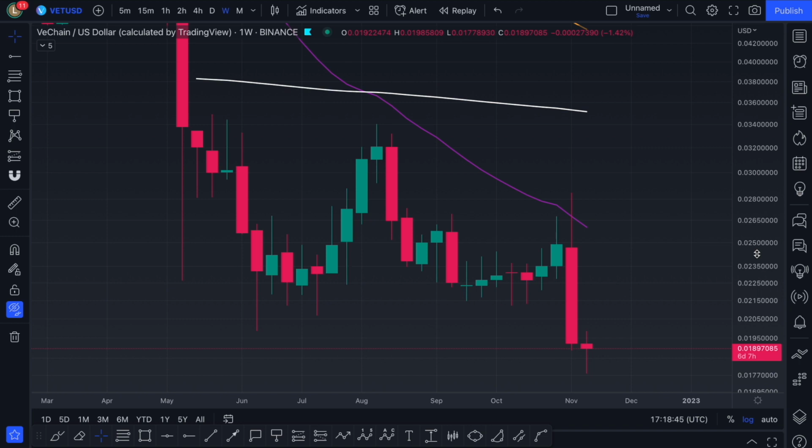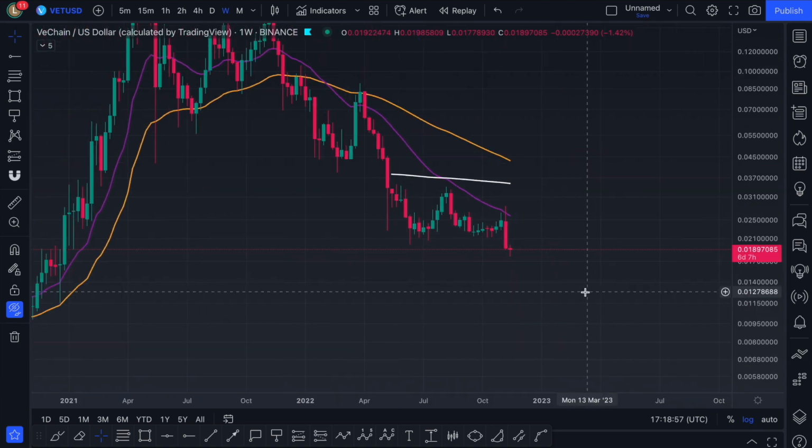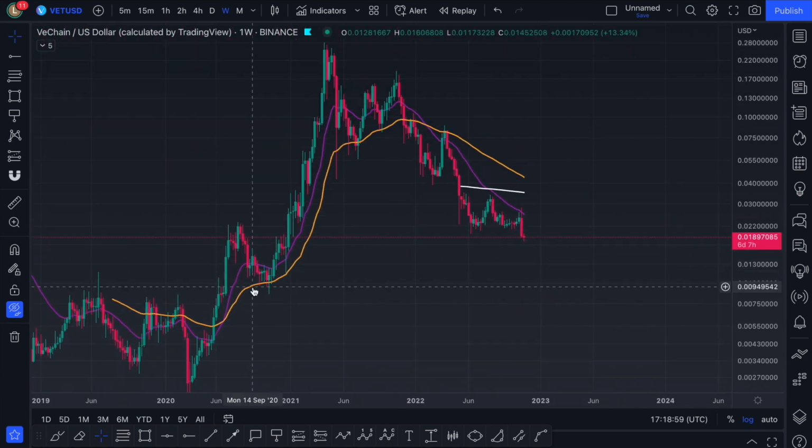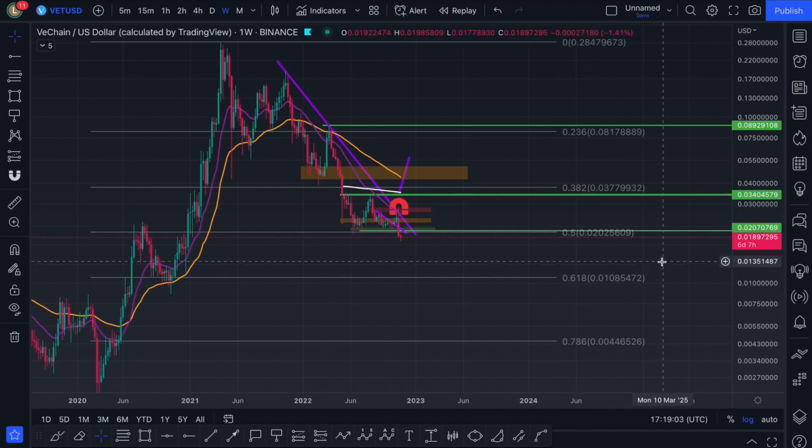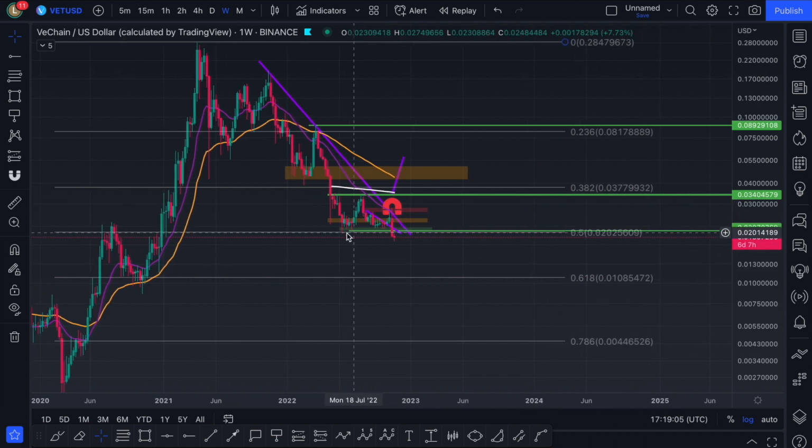The bottom has been confirmed not in with this weekly lower low. Remember, the only reason we've seen this is due to SBF and what's happened with FTX. Now I'm going to zoom out and look at where we're coming into next. We were holding the 0.50, and we've just got a weekly close below it. We never had a weekly close below the 0.50 before.